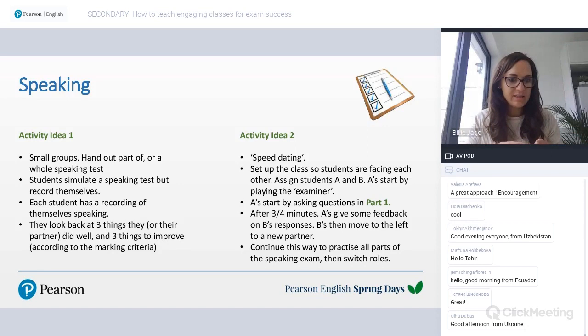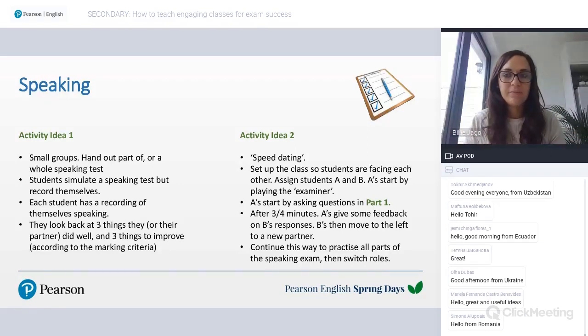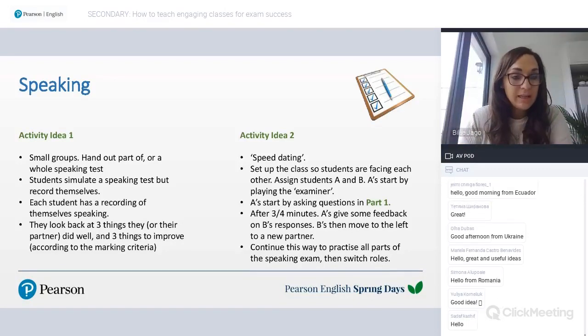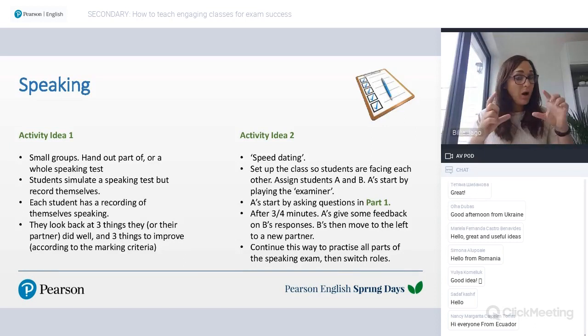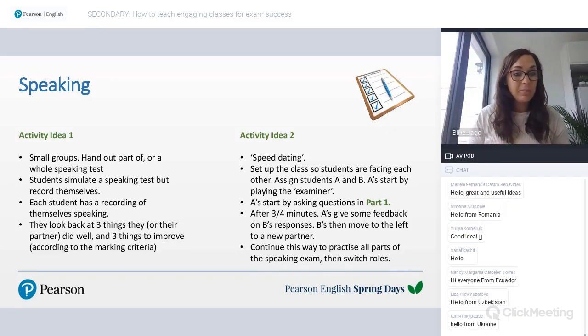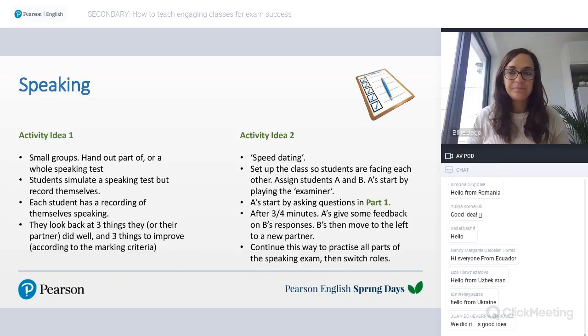So let's say B's on the inside and A's on the outside. That just makes it easier for us to monitor when we're asking students to move around. So we can give students a speaking exam, or parts of a speaking exam. Again, introduce it with the first part. And then we get A's to act as the examiner, and they ask the part 1 questions to their B partner, who acts as the candidate.